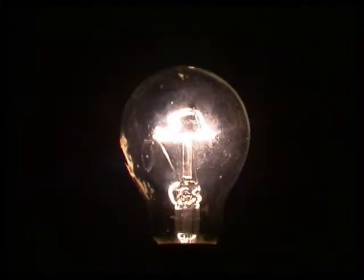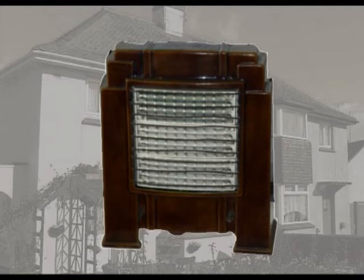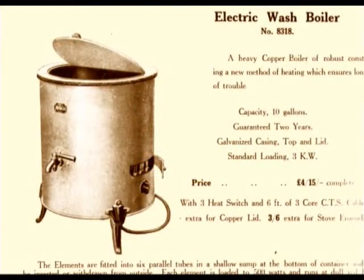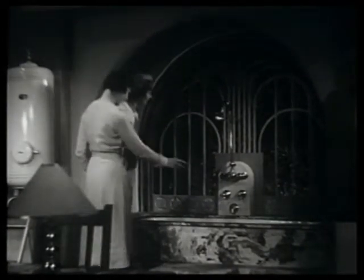By the 1930s, electrical lighting was now standard in new housing. Many older ones were being upgraded. Electric fires soon followed. Their advantage over gas was safety, portability, and they didn't need a flue. Electricity could also be used to heat water. The appliance manufacturers recognised the potential of advertising and promised a revolution for the housewife.